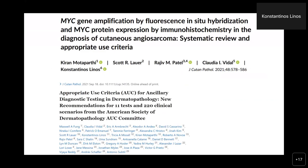And we actually put a study together on when it's appropriate to use MYC. The American Society of Dermatopathology, which I had the honor to chair, put together test scenarios and guidelines for when it's appropriate to use ancillary diagnostic tests and in which scenario. And one of the tests that we chose was when it's appropriate to use MYC FISH or MYC immunohistochemistry to make the correct diagnosis, right? For example, if you're looking for primary angiosarcomas, it would not be appropriate. If you look for secondary, it would be appropriate, et cetera.